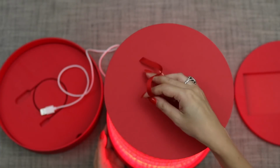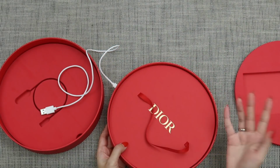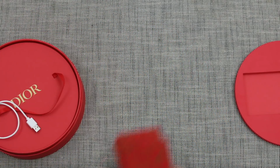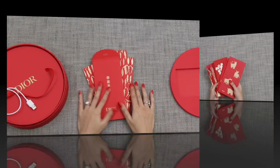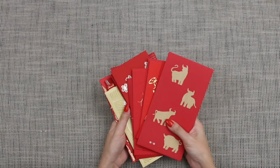And that is it. That is the special Dior gift for Lunar New Year this year. I really love their designs and obviously my gift from them too. So what did you think? I think some of the designs were absolutely stunning.